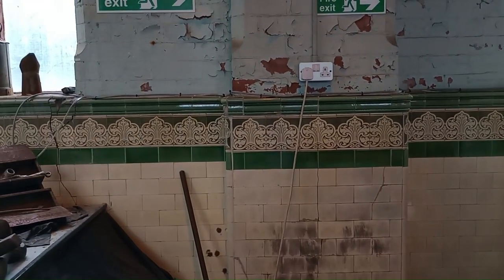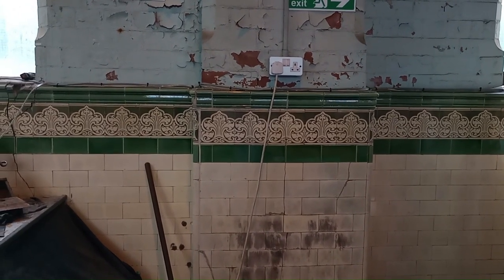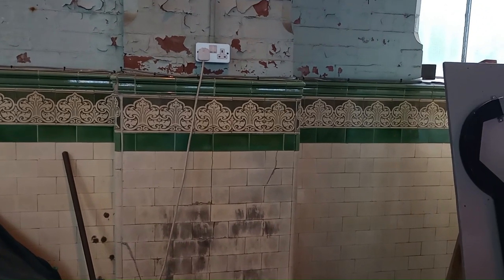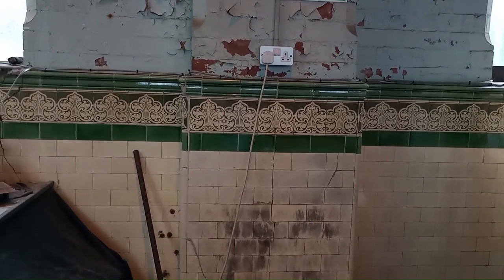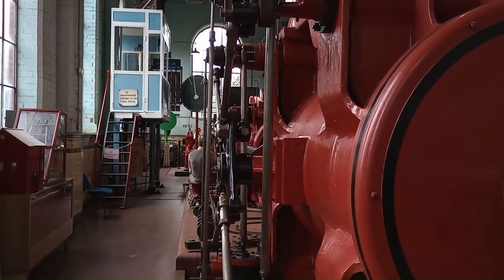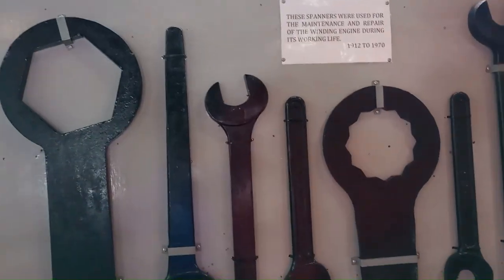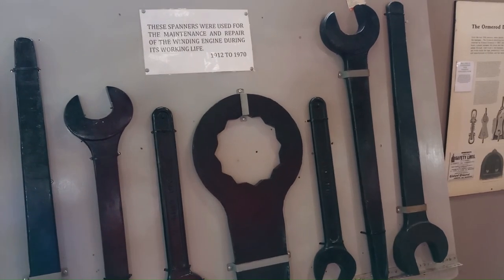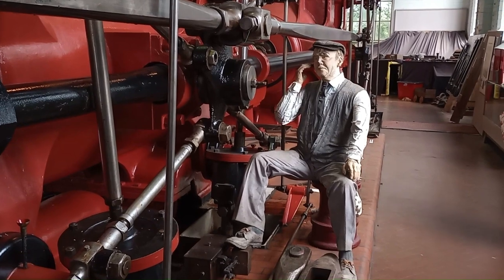Another fascinating thing is this engine house, which is ginormous. They half tiled the walls all the way round it, with quite ornate tiling too. As I say, the scale of it is overwhelming. A few tasty spanners there. He's had a busy day.